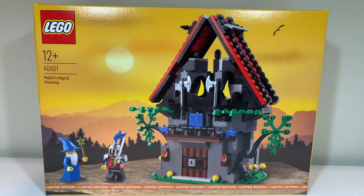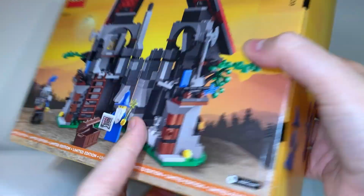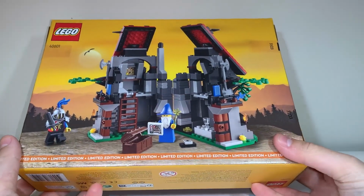Classic colours are used on the box art here to show off the set's final design, and the back shows us the main opening feature of the build. This pairs with the Forest Hideout very nicely.